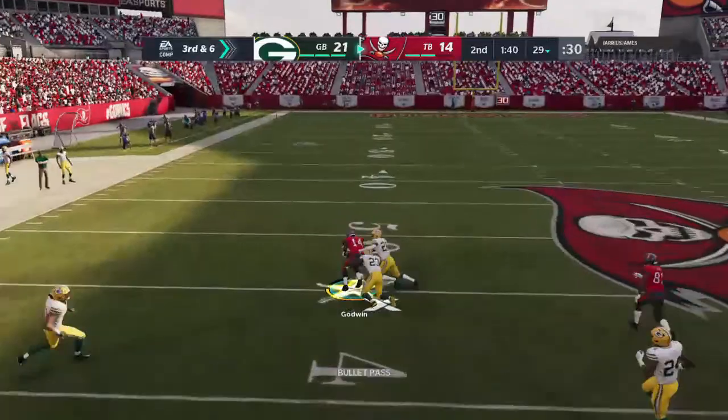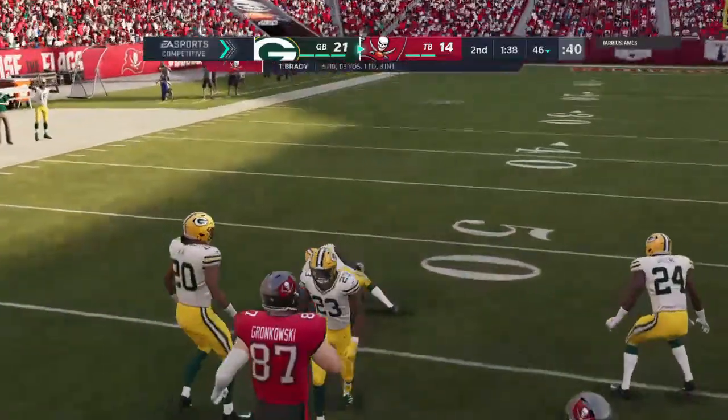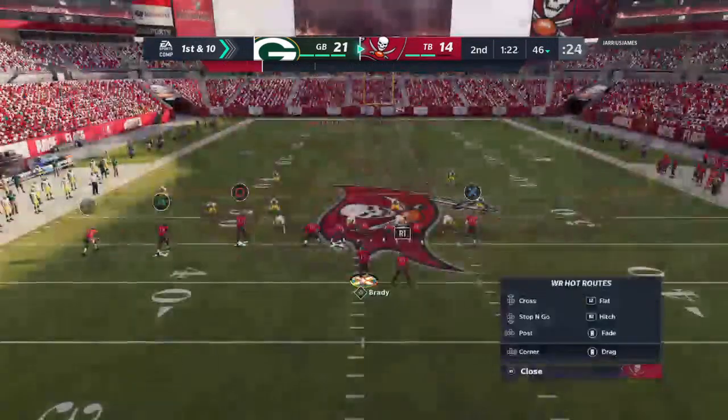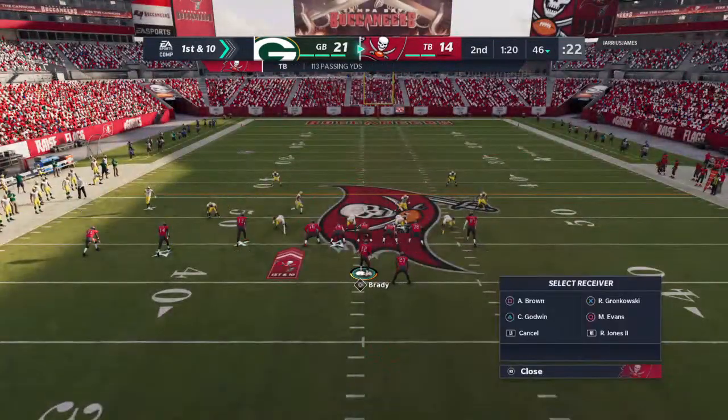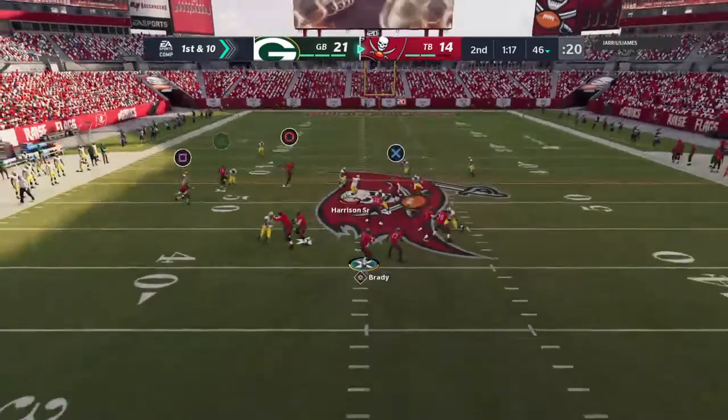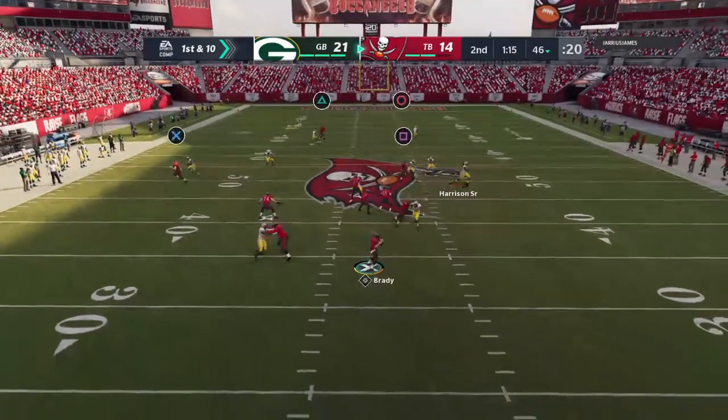4 yards the gain, and it'll bring up a third down. That's complete to his receiver, Godwin. 17 yards on the play, and a Buccaneer first down at the 46-yard line. On play action, now Brady.